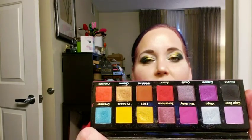The next 3 palettes are actually in a bundle, and that is the Pinky Rose Cosmetics palettes. So we have the 80s Baby palette. There are 3 sisters that own Pinky Rose, and each palette was curated by one of the sisters. So this is the first one, the 80s Baby palette. This is what the inside looks like, and this is what the outside looks like.